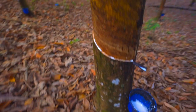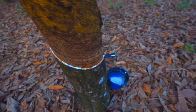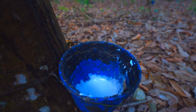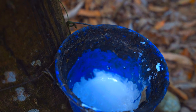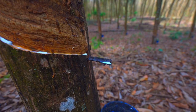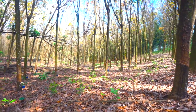So here we go. Apparently, they cut the tree, they make a line all around it, and then they collect it right here. And that's the rubber that they are collecting. Then it is processed and used for all different stuff. But this is a pretty interesting thing to see.